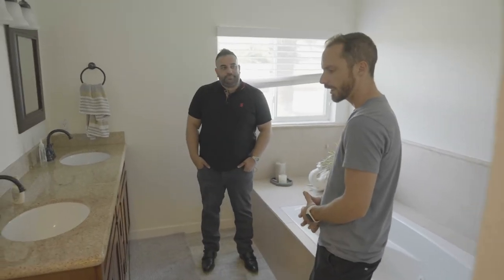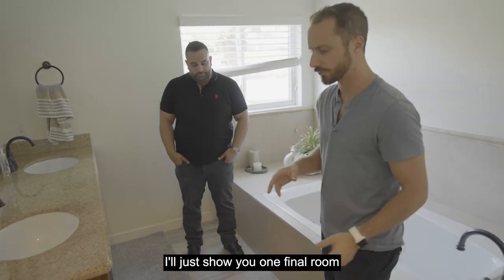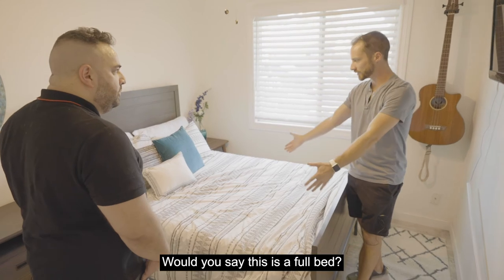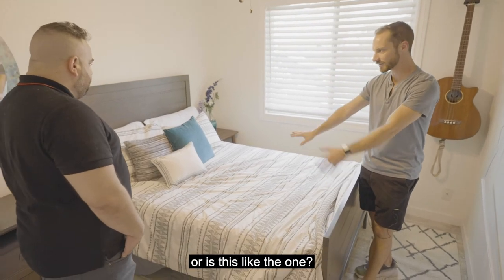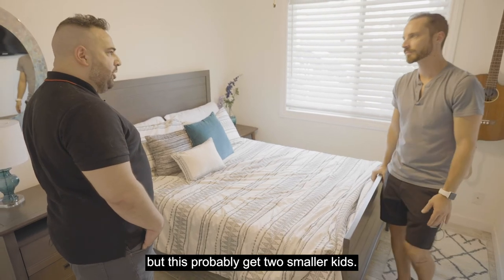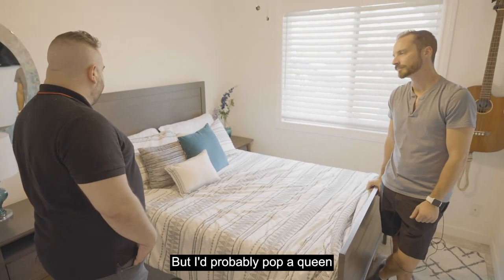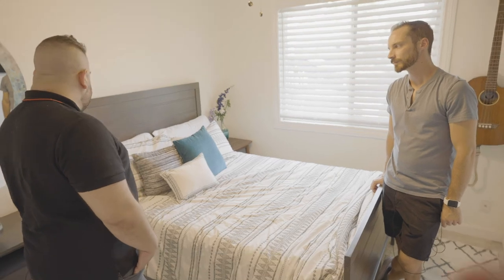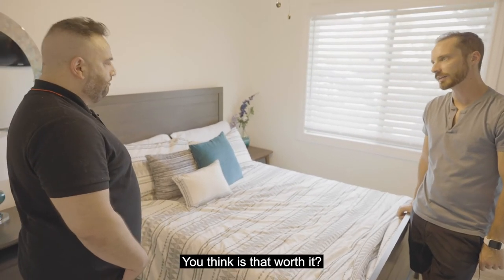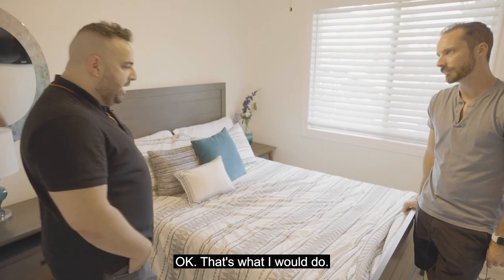Yeah, and then here, I'll just show you one final room. So I have this room, the master. Would you say this is a full bed? Does that sleep two, or is this like one? This feels like one, but this probably could get two smaller, like kids. But I would probably pop in a queen and sacrifice an end table in here just to get the two out of here. You think? Is that worth it? That's what I would do.